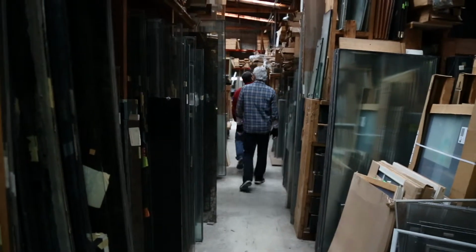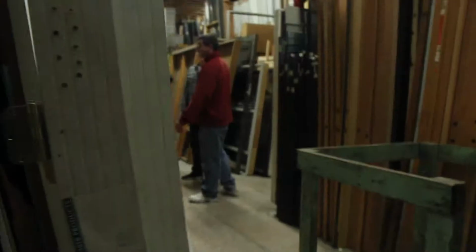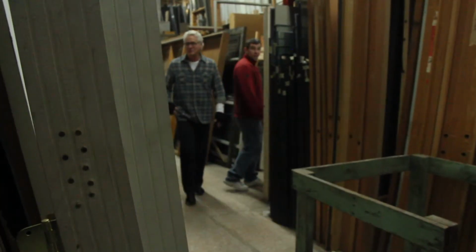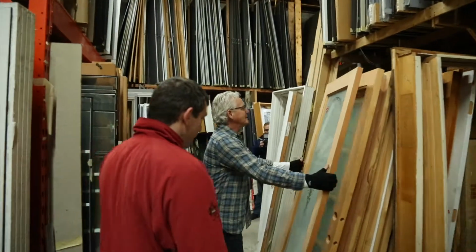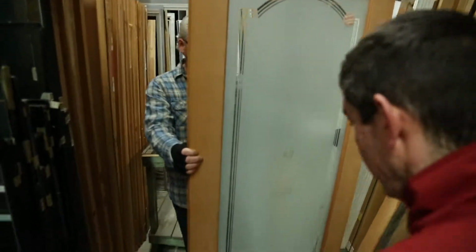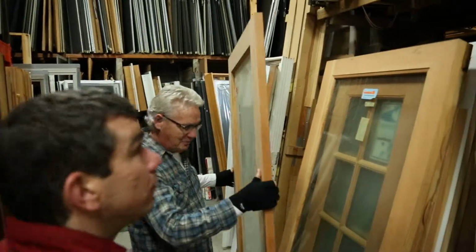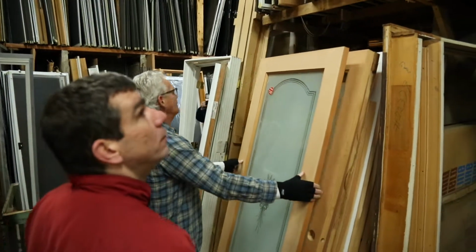So Chris, let's head over to the west end of this building. See what sort of curiosities we can find in that neck of the woods. Oh, look at this cool door. Look at this one. You like that? It's like a pantry door. Sandblasted, it's got a nice design in it. It's made out of vertical fir. Can be used for a pantry door. That'd be great. Got lots of screen doors.